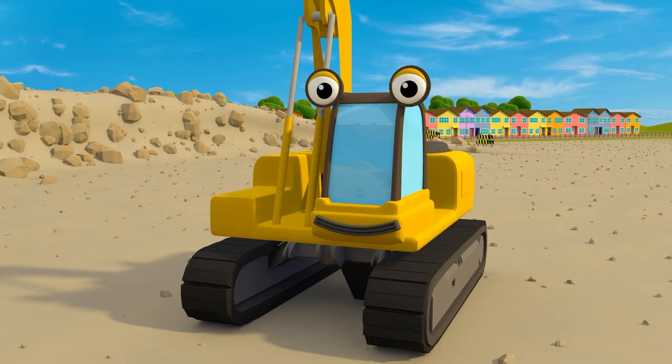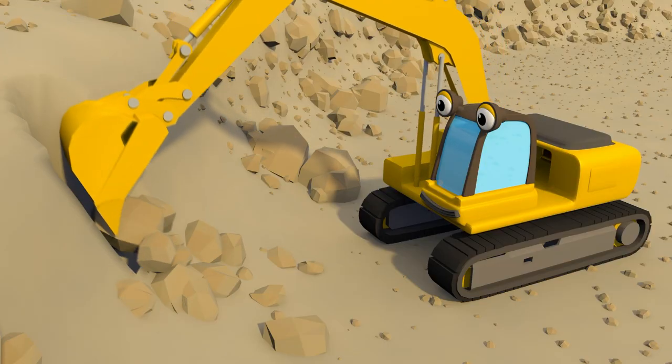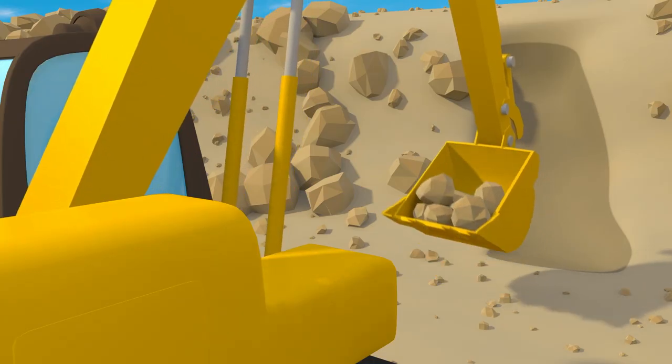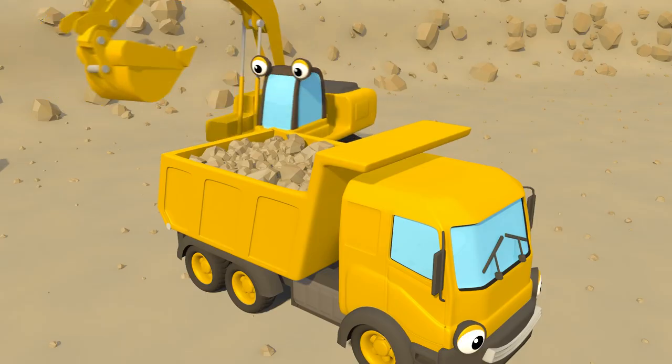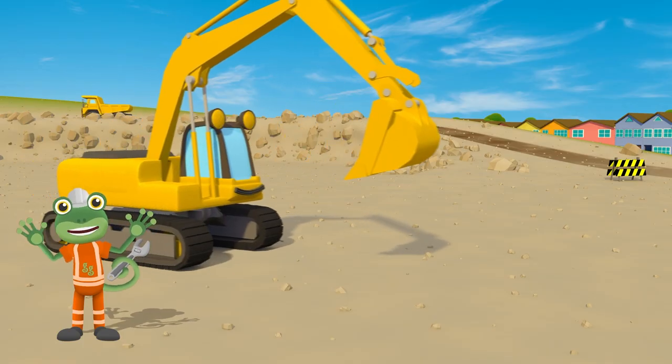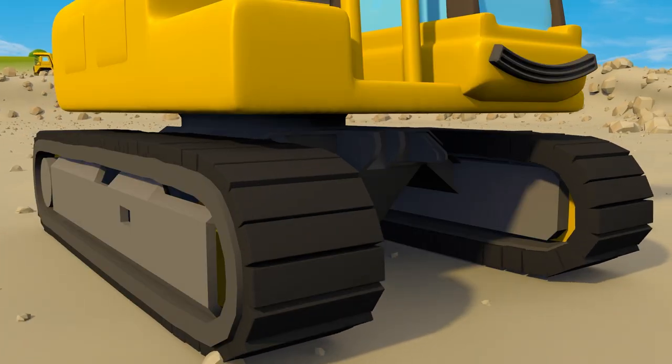Eric the excavator, and digging is his job. He's an excavator, it's time to load this rock. He moves on caterpillar tracks, that's really very clever.